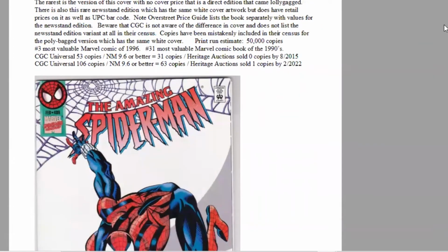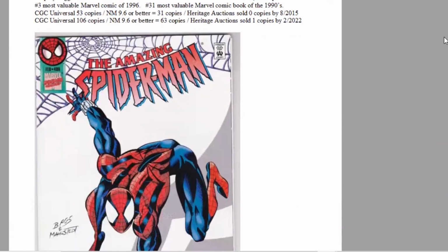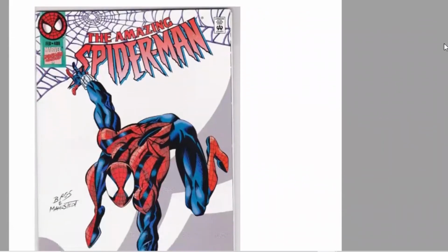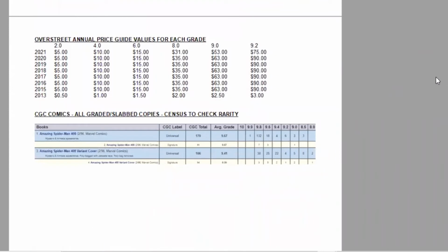Print run estimated, this one could be about 50,000. Ranks 3rd of the year and 31st of the decade. There are 106 copies graded, 63 high grade. Heritage has sold 1 copy. And in the Overstreet price guide, again, a bit of a market correction, no change at all in low grades, but high grade has been dropped to $75.